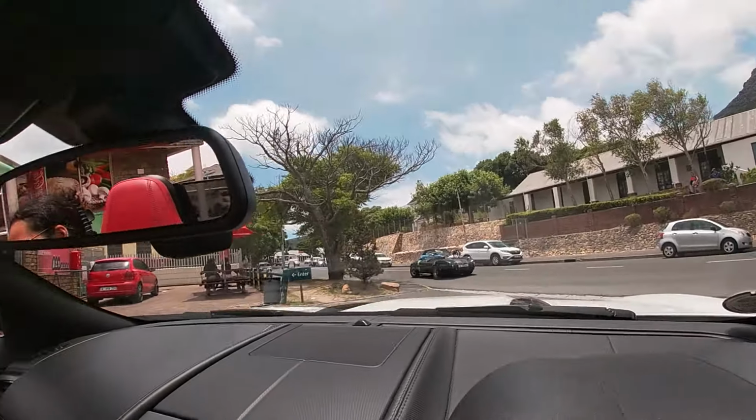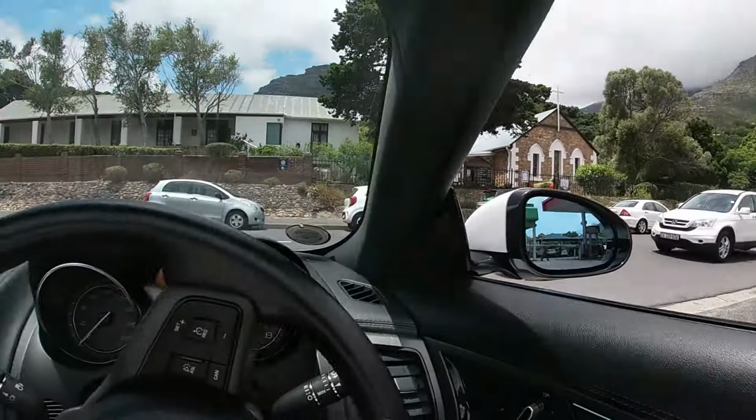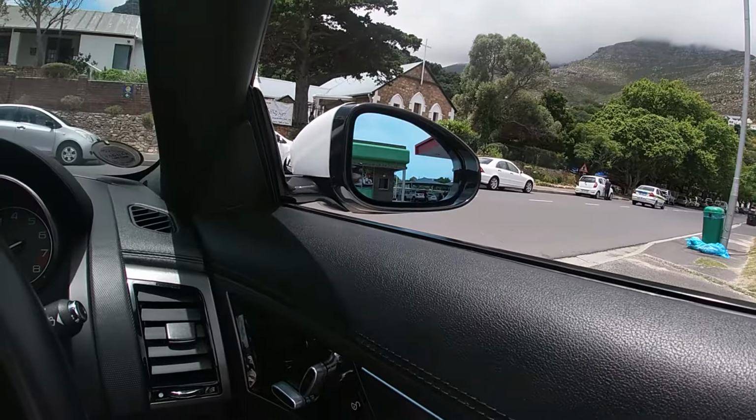Whoa, guys, look at that. That is a Shelby Cobra. That is an extremely rare car. Very, very wealthy guy must be driving that. But we're continuing on our journey. As you can see, the Jakes are patrolling. They're patrolling the streets.